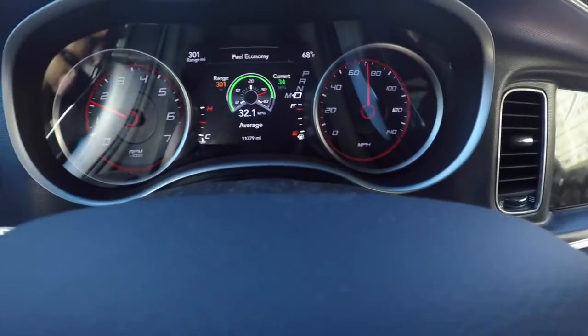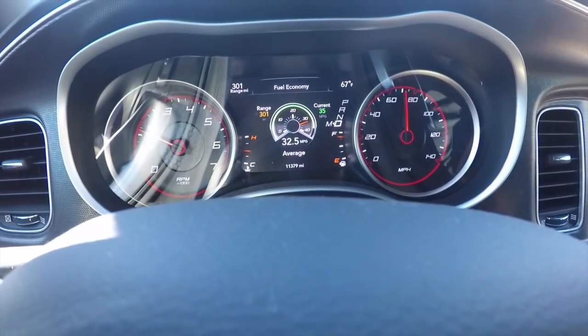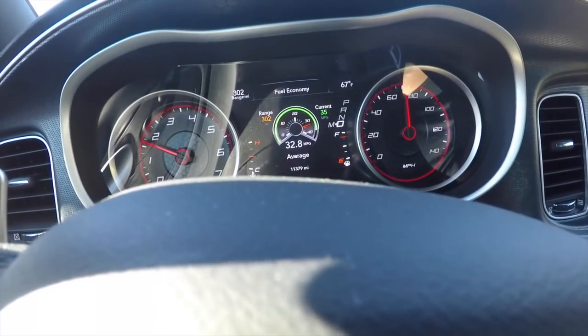So we're sitting at about 32.7, 32.8. So yeah, give or take. I am more than happy with the kit. I'm actually doing fairly well. The reason why I think it's so high coming back is there's a lot of downhill stuff, so I really wasn't on the gas too much.